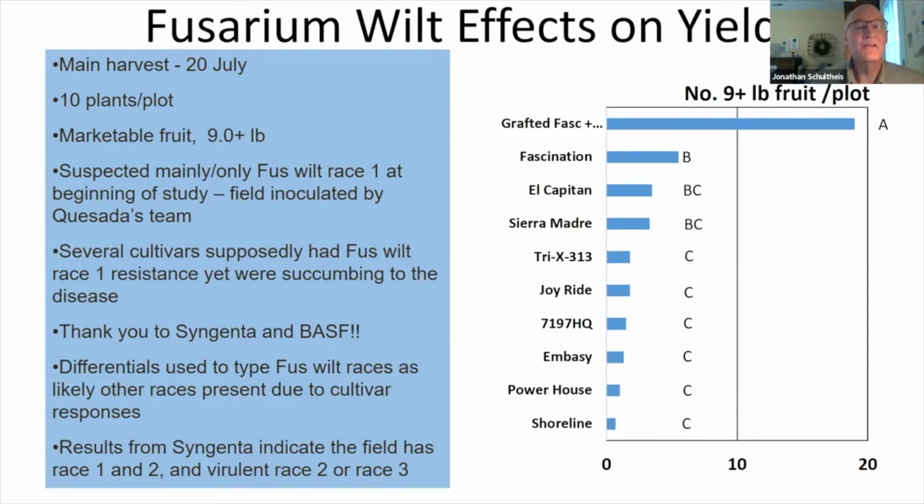And so I put in there, thank you to Syngenta, especially, and BASF, who I still need to get more of a report from them, but we sent off a number of samples to determine what the races were. That's what the differentials are talking about there, to determine where certain types of cultivars or lines might show the wilt occurring when they test them in the greenhouse or in the lab, and others do not. And basically, they were able to determine what we had as far as the different races in the Clayton plots in North Carolina. And what we found out was Syngenta had told us that we had race 1. We also had race 2, but we not only had race 2, we had a virulent race 2, or they called it, or sometimes it's called race 3.